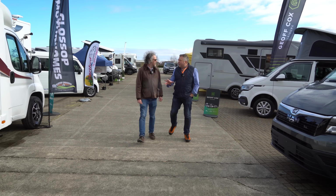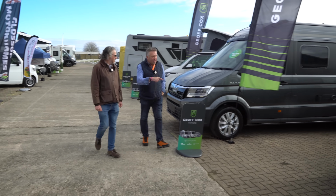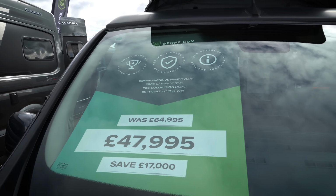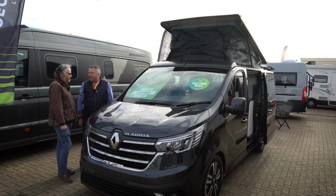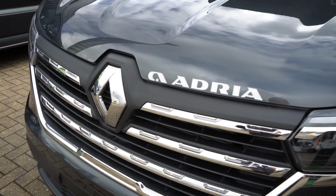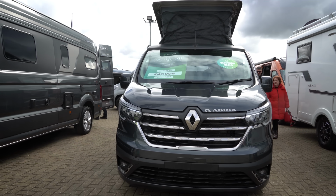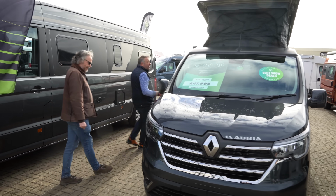But what if I told you I could find a brand new campervan under 50k? No. Jeff Cox stand, the Adria Active Duo. Look at this discount. Was 65k, now under 48. 17 grand off. 17 grand off. Now this is not funded by Jeff Cox. Gavin and the team aren't making millions every time they sell a van. This is a manufacturer-funded discount, and they are stunning.